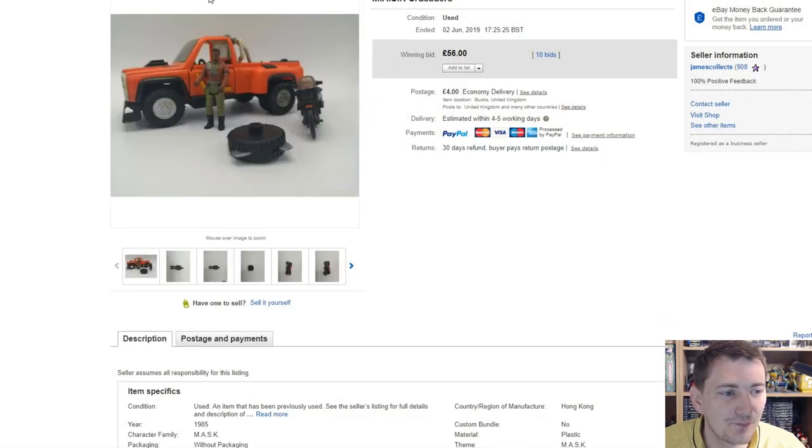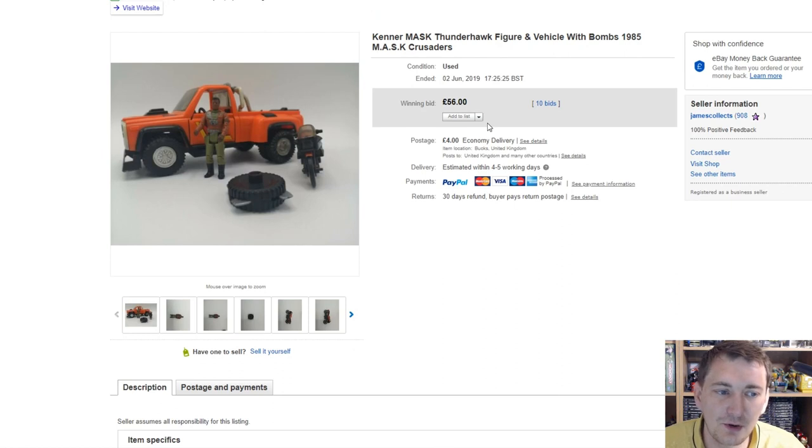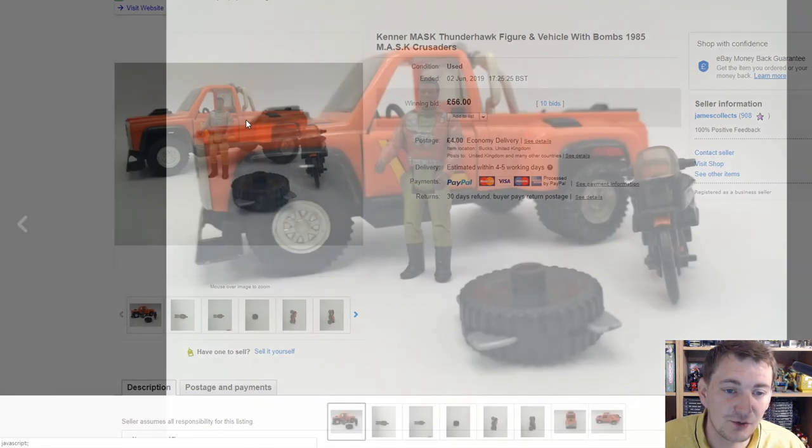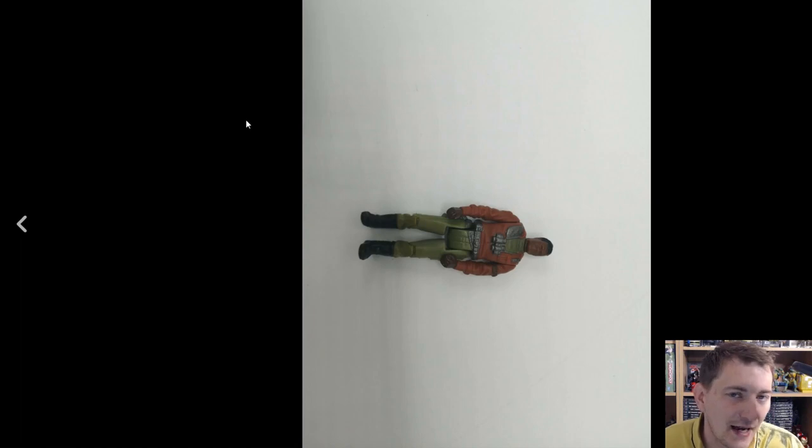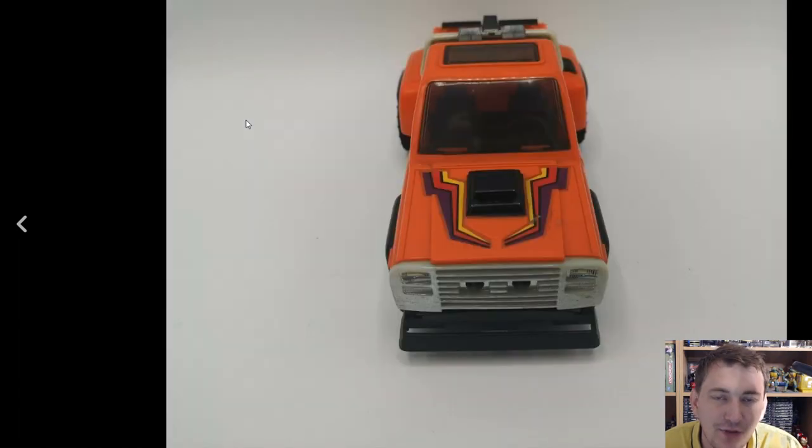Next item is the Thunderhawk. Now, I messed up with this one because I actually put Thunderhawk twice, on this one and the next item. This one went for £56. The fees were £6.05. So pictures wise, we have a picture of everything included. Now, this is the 8th time I've tried recording this, because I keep messing something up every single time. So this is how not to take pictures of your items on eBay. Yeah, they're all the wrong way around.